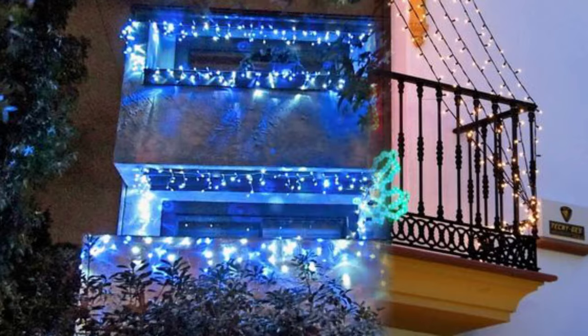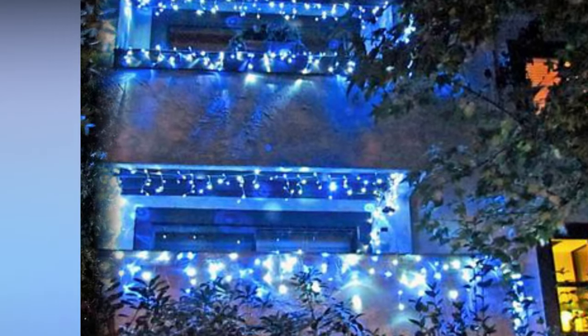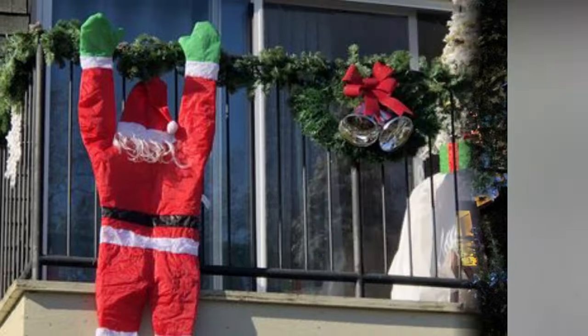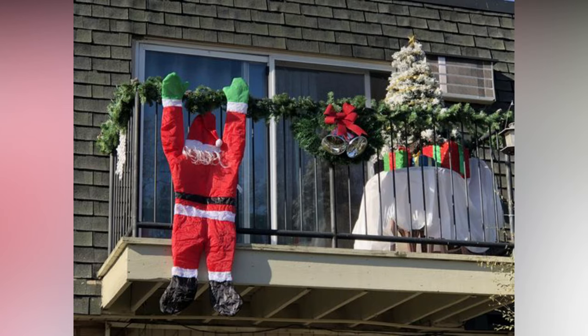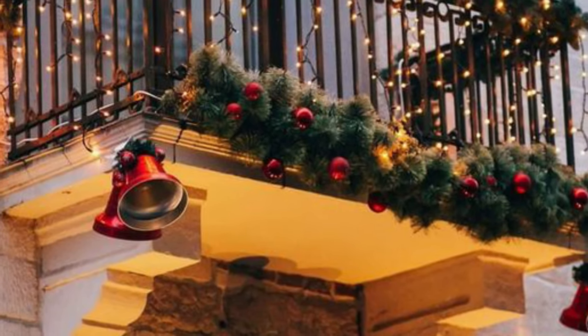Hang lanterns with LED candles or string lights inside to create a cozy atmosphere. You can even make DIY lanterns from mason jars for a rustic touch. Decorate your balcony railing with lighted garlands or wreaths. These are available in various sizes and shapes, and some come with timers for easy operation. Consider using Christmas-themed projectors to cast festive images or patterns on your balcony walls.